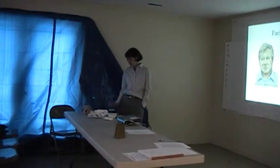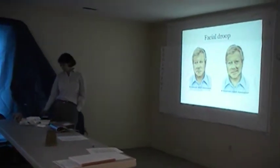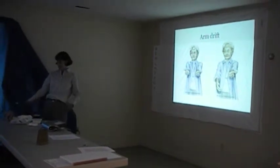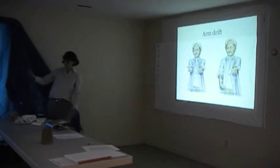Okay, so this is the facial droop we're talking about. He's trying to smile. The right side of his face is not going up. This is the thing I was talking about with the arm drift. We have to bring her arms up, and the one arm just won't go. It's too clumsy and too weak.